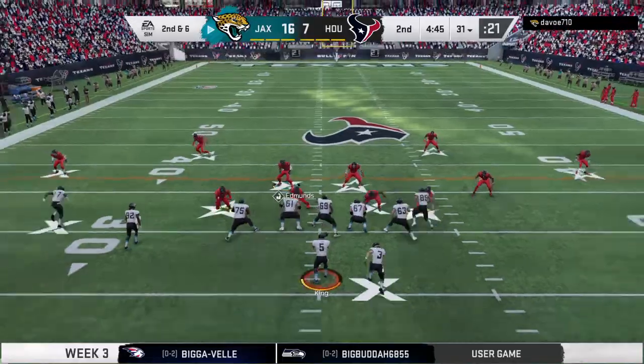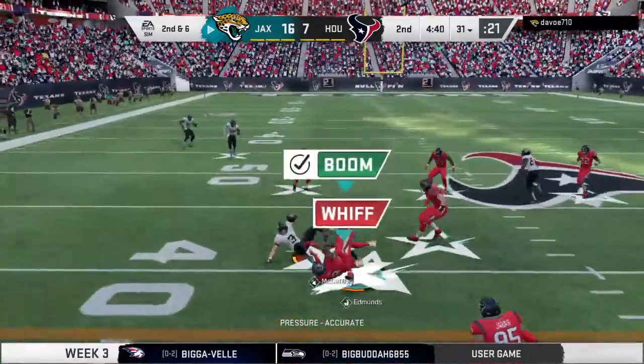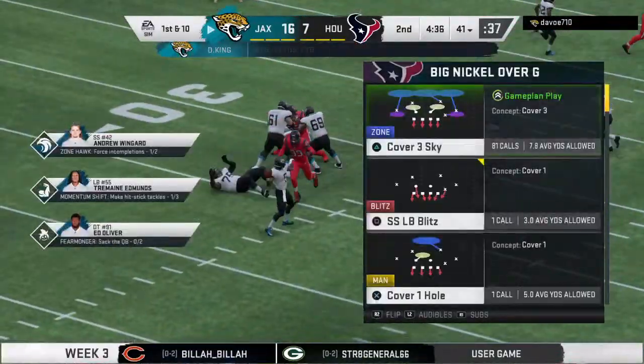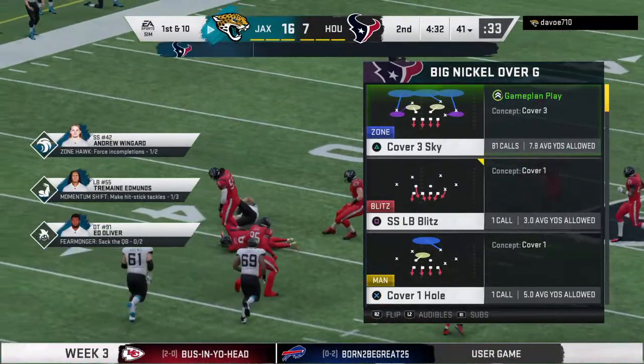Now King looking to throw on 2nd down. Gets this to his running back. It's Christian McCaffrey. And they get him down, but not before he takes it across the 40-yard line. 10 yards there. Good enough for a Jags first down.